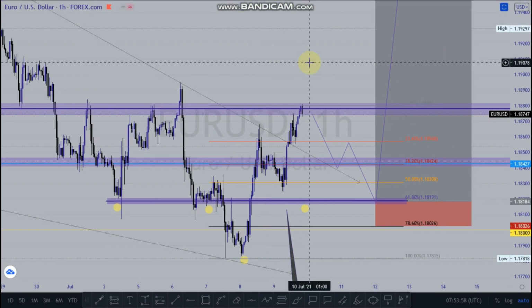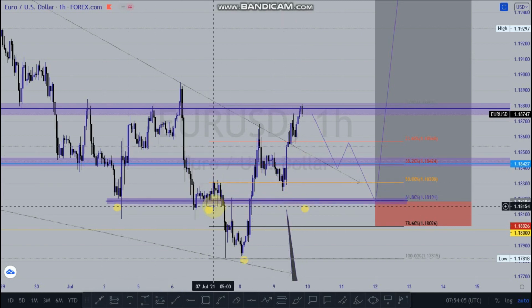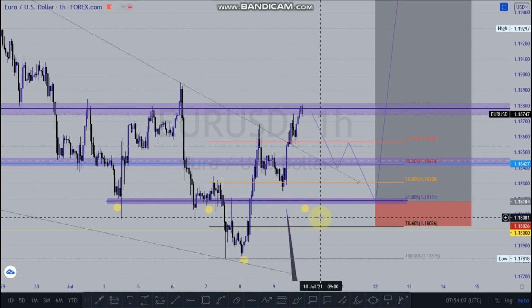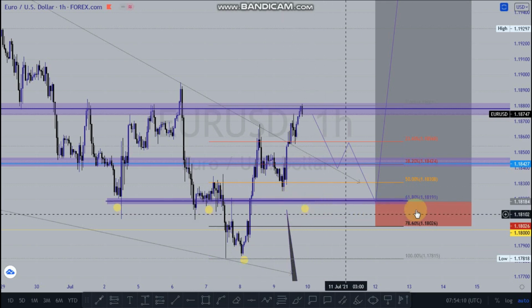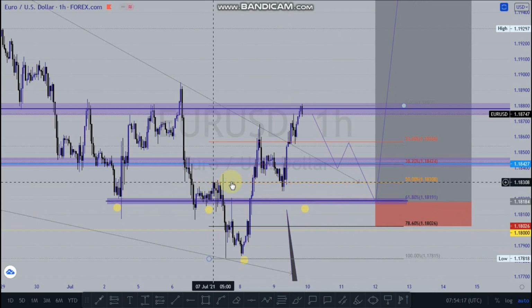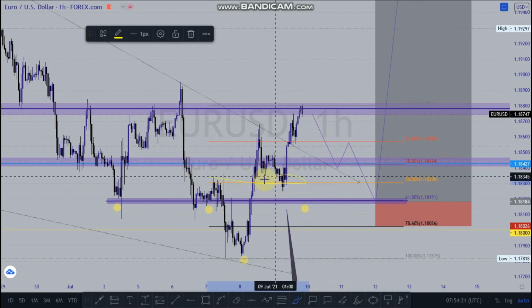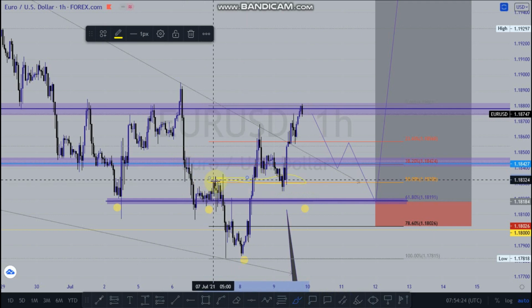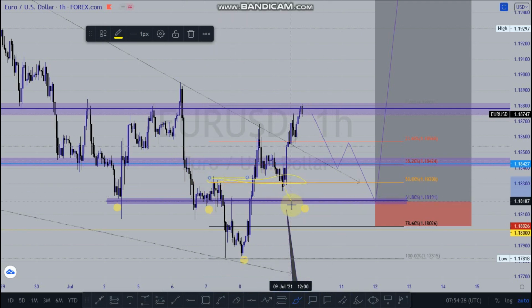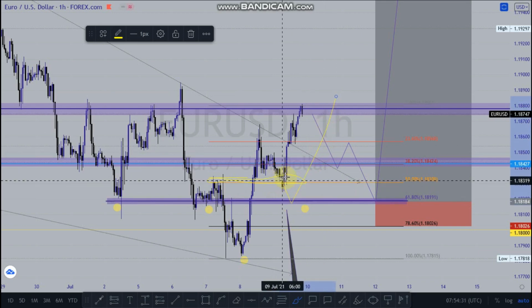So concerning the hourly, this is how things look. Here was a structured level where I was waiting for price to come and give me a potential head and shoulders pattern. This is why I was also waiting for price at a 61.8 fib to go long. But price quickly reversed from this level. I was waiting for price to come and reject this zone so that I could look to go long, but price just reversed from this angle.